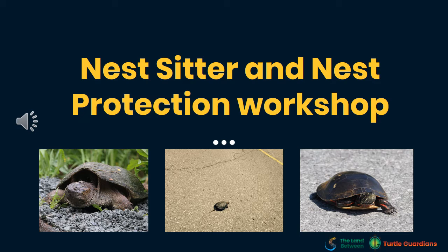This is the Nest Sitter and Nest Protector workshop. We will be learning about how to build our own nest cages that we can put on top of turtle nests to keep eggs safe from predators, as well as how to properly nest sit, which means watching over females as they lay their nests during nesting season, which will keep them as well as their eggs safe during that critical period from drivers as well as predators.